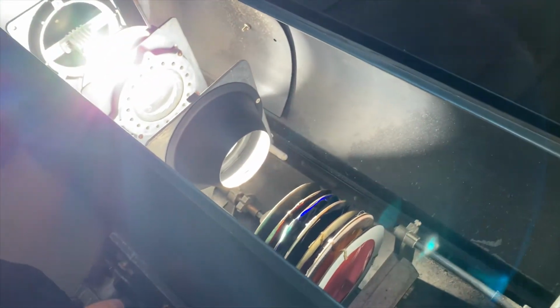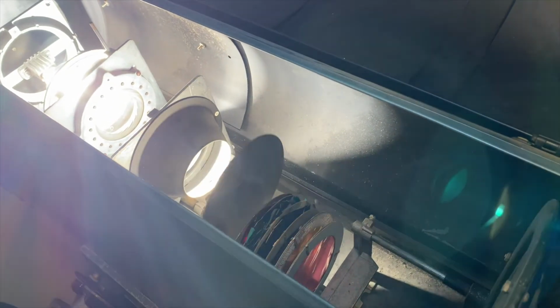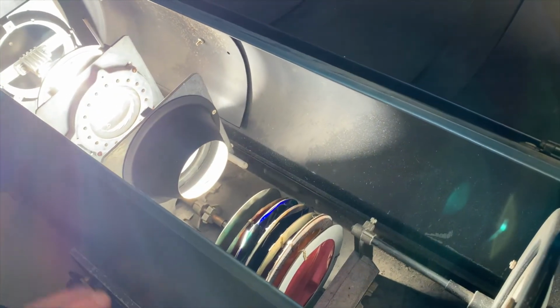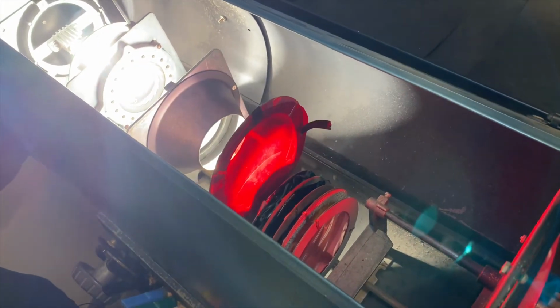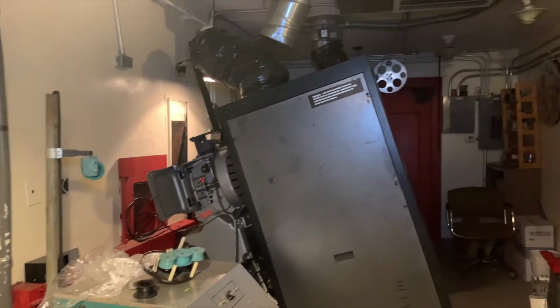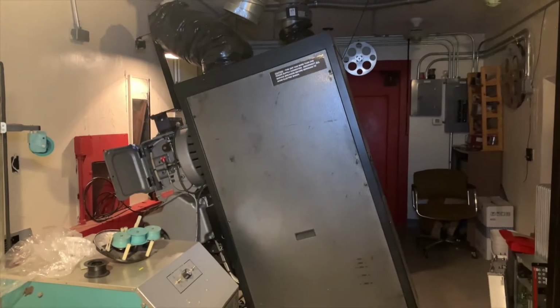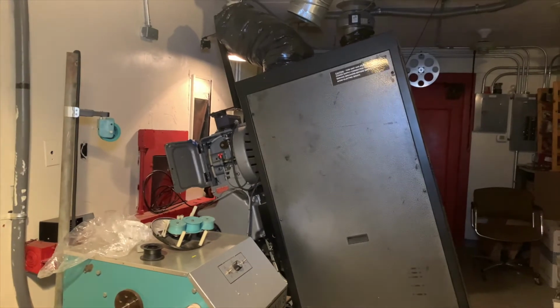This follow light. Here's the black out, which is a solid sheet metal disc, which blacks out the light. Here's the red one. And there's a blue one, and it's right on down the line. Different projector. And that came from the Bel Air Drive-In, who gave that to us when they shut down.